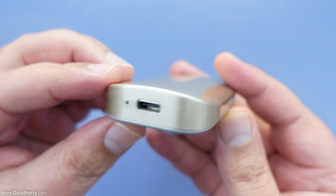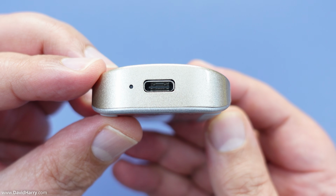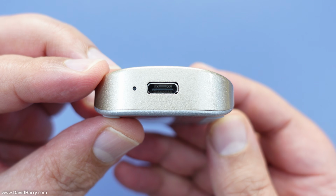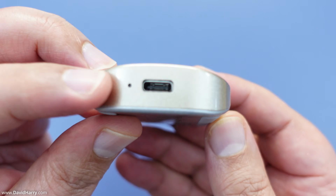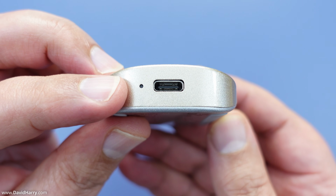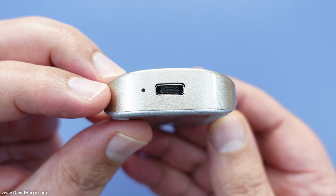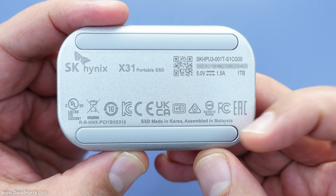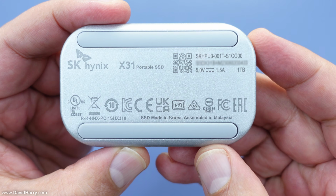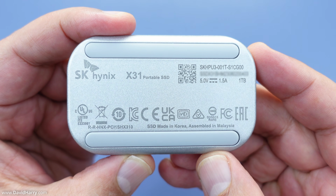Now, on this side here, we have got our USB-C port, which, as I've already mentioned, is a 10 gigabits per second port, which is basically USB 3.2 Gen 2. And then next to it here, we've got a hole which has got a light behind it, which gives us our indicators and stuff for the disk access. And then on the underneath here, we have got two rubber strips on the underside, which will help the SSD to not slip about when it's on a flat surface, such as a table.